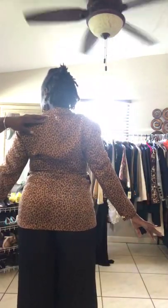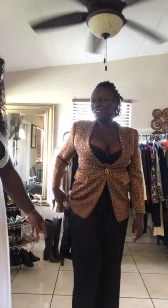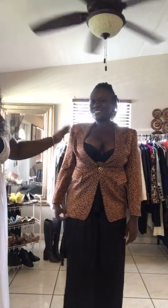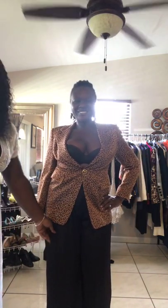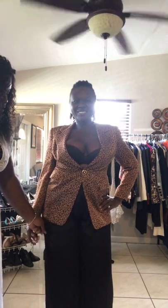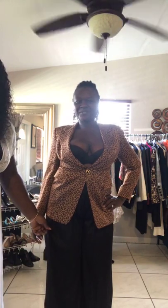Turn it over. Nice in the back. These are Zara pants. Extra large. Size extra large. This blazer ships for $100. The pants ship for $25. And this is, what is this like? It's silk-like. It's not silk, but it's silk-like.